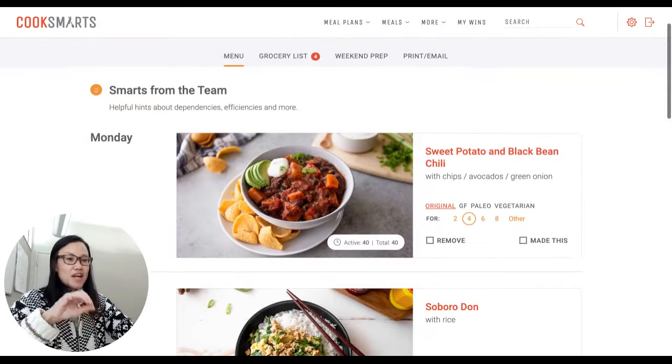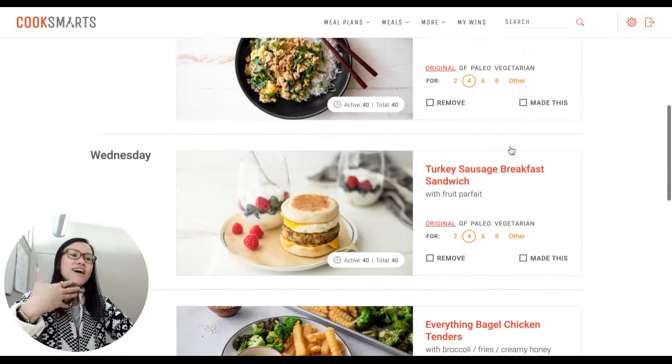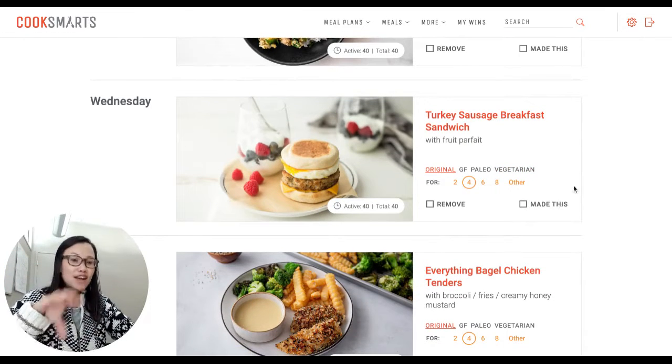Every week, our members get a new menu on Thursday, and they can scroll through and decide what they want to make for the week. All of our dishes come with a gluten-free, a paleo, and a vegetarian option, and you can even change the serving sizes as well. And just because we offer 4 meals doesn't mean you have to make all 4 meals.